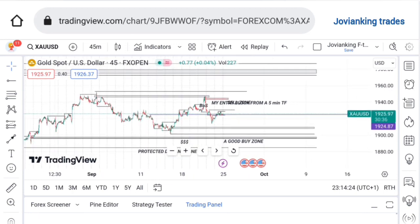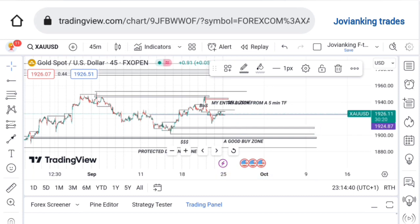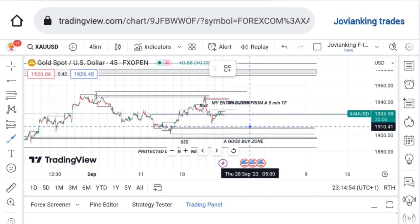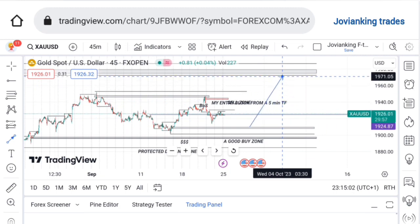So market needs to mitigate this particular zone for it to push more higher for more buys up to this zone. But if price fails to push more higher, then we should expect the market to come down to this particular zone now. Of which the market comes down to that particular zone, market will get more liquidity and more momentum to push price from that zone, this place. If market should drop up to this place, 1910, then it means that there will be a good buying opportunity from that particular zone up to this particular zone.